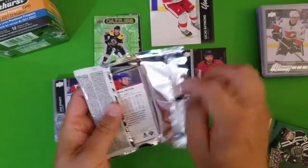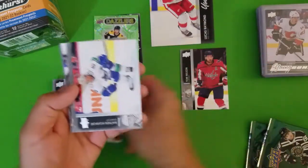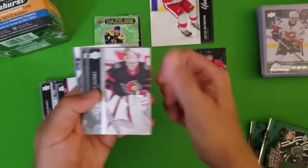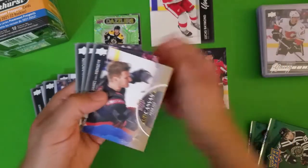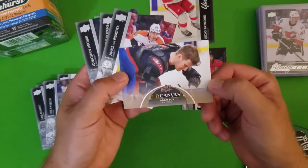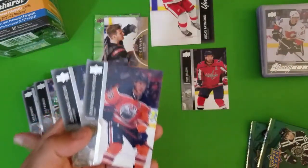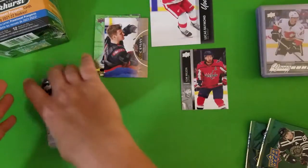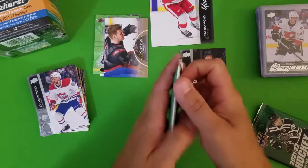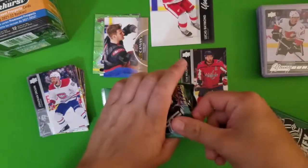So far, not too bad. Got a couple good ones. And canvas, Adam Fox. Nice. Not a bad one. I like that. There we go. Doing pretty good so far. Kind of liking, gotten a couple good ones so far.